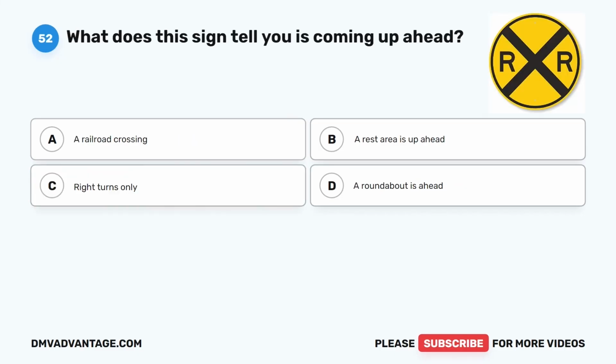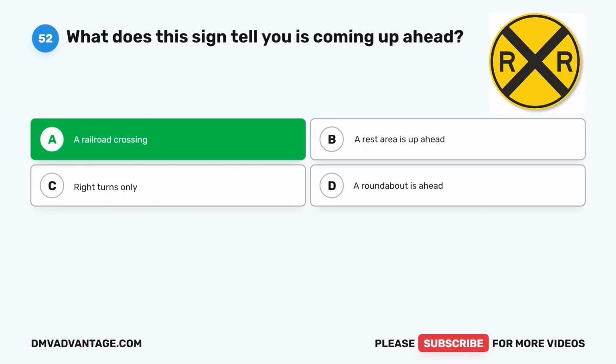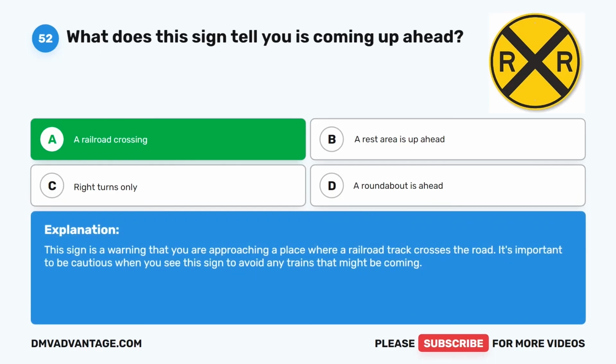Question 52. What does this sign tell you is coming up ahead? A. A railroad crossing. B. A rest area is up ahead. C. Right turns only. D. A roundabout is ahead. The correct answer is A. A railroad crossing. This sign is a warning that you are approaching a place where a railroad track crosses the road. It's important to be cautious when you see this sign to avoid any trains that might be coming.